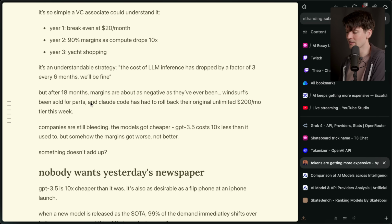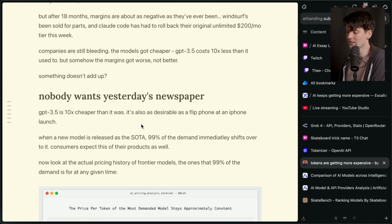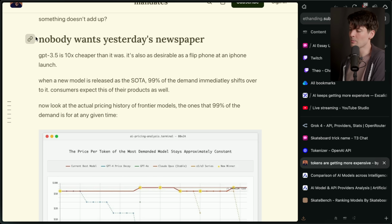Windsurf's been sold for parts, and Claude Code has had to roll back their original unlimited $200 a month tier this week. Companies are still bleeding. The models got cheaper. GPT 3.5 costs 10x less than it used to. But somehow the margins got worse, not better. Something doesn't add up. Nobody wants yesterday's newspaper.